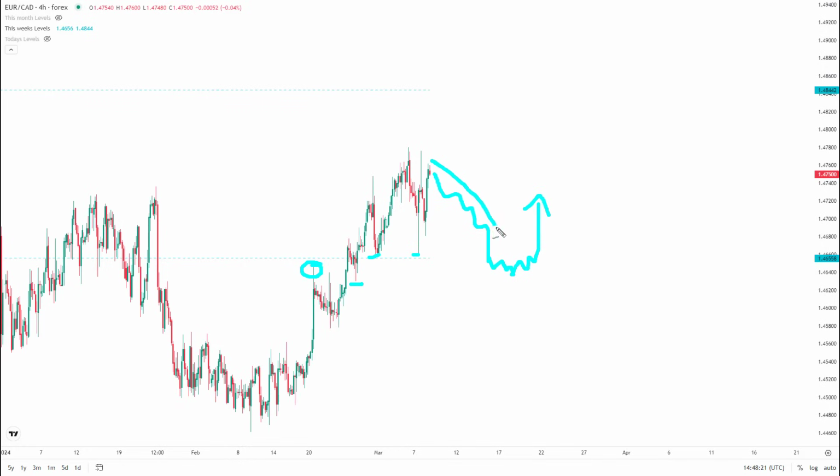And if instead we start to break out intra-week, so we fail to test this level, we just consolidate and maybe break out with momentum, that's your opportunity, if you so wish, to step in and look for the follow through into the 1.4844. Very often you may only get 1 follow through, sometimes 2 in a given week, but usually in any asset you'll probably just get 1 follow through setup.